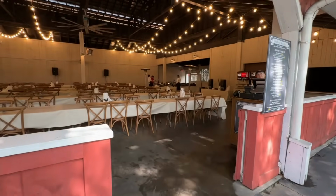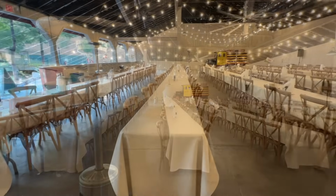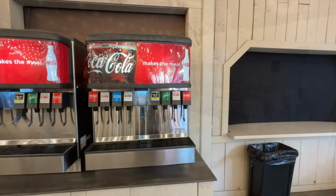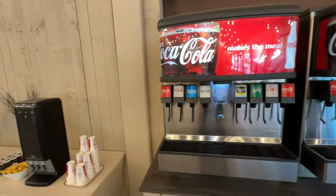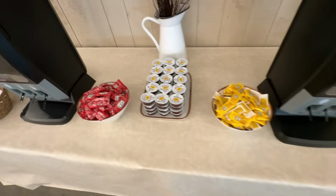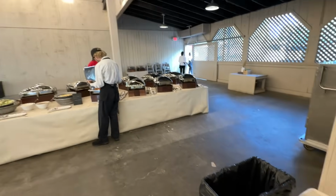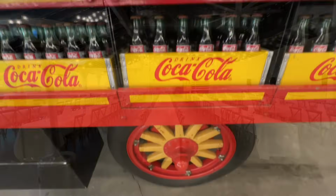The hours of the Harvest Buffet are 11 to 8, and they are open from September 9th till October 28th. A drink is included in this buffet, and they serve Coke products. Come up to this table, get your fork, spoon, and knife. Have some mustard, Sweet Baby Ray's, ketchup, salt, and pepper. Come back here, get your buffet, and then pick your seat.